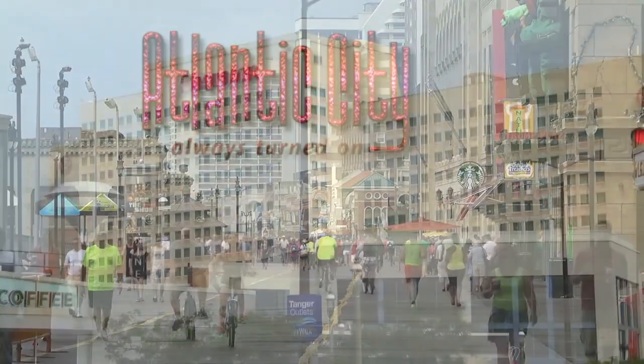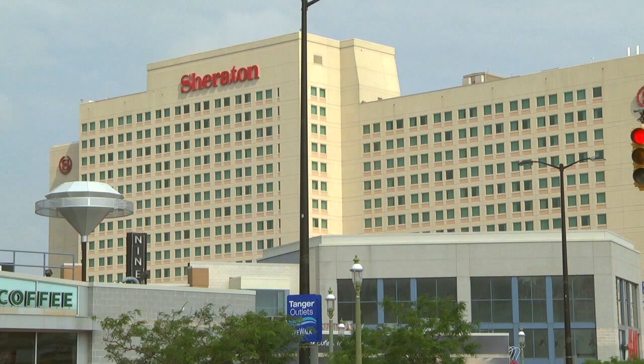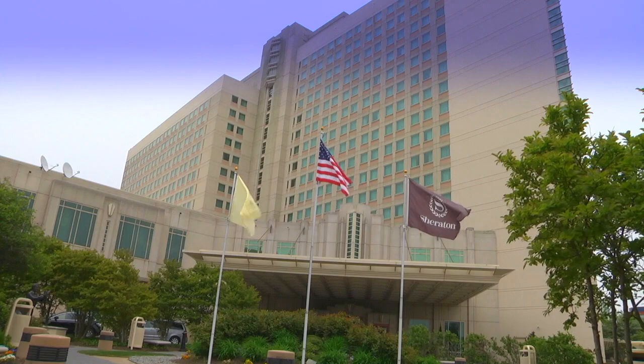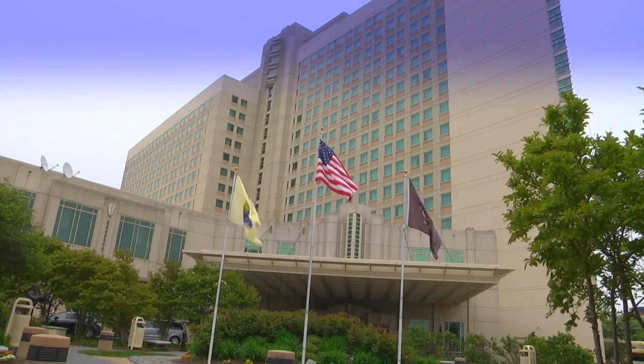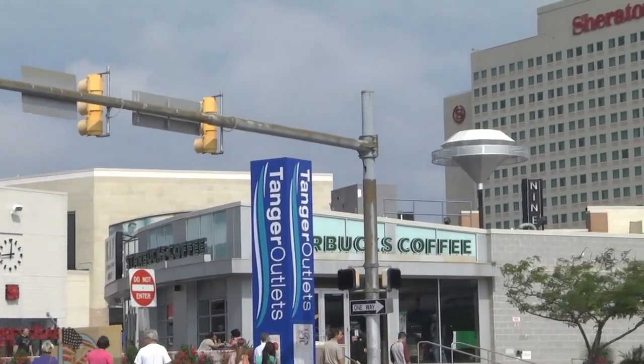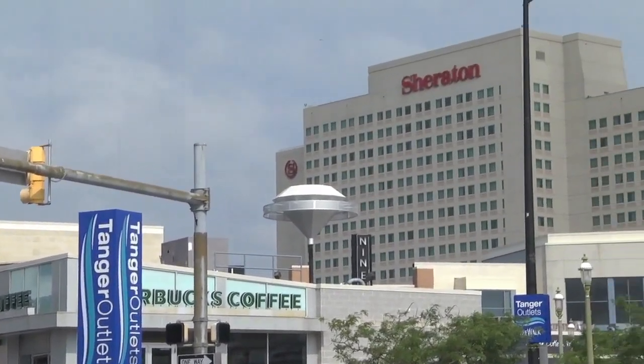Sheraton Atlantic City is the most convenient place for golfers to stay when visiting Atlantic City. Not only is it close to so many golf courses, it's a short walk to the casinos and right across the street from the largest outlet shopping center in America.